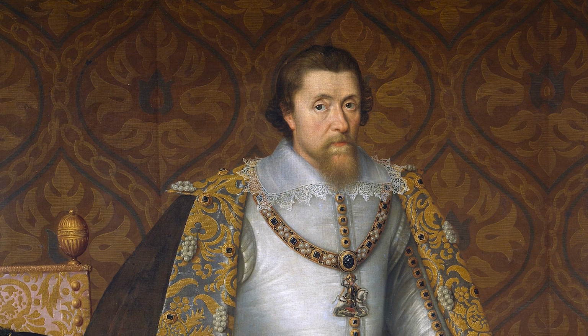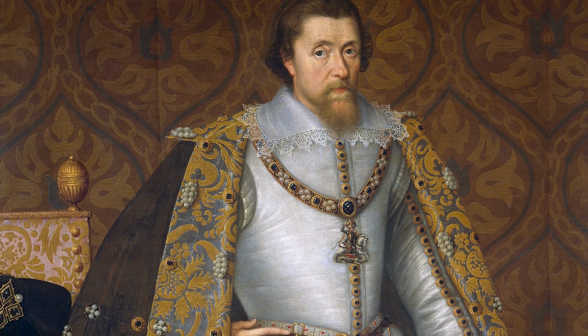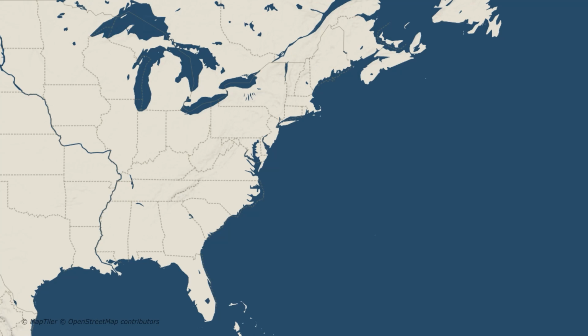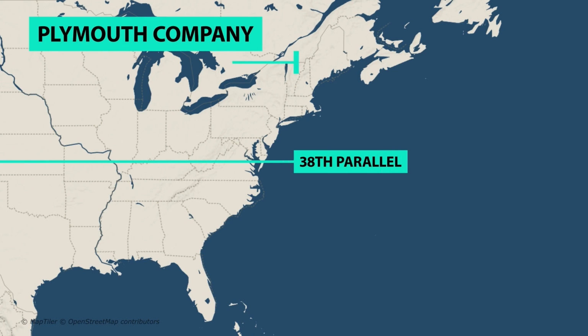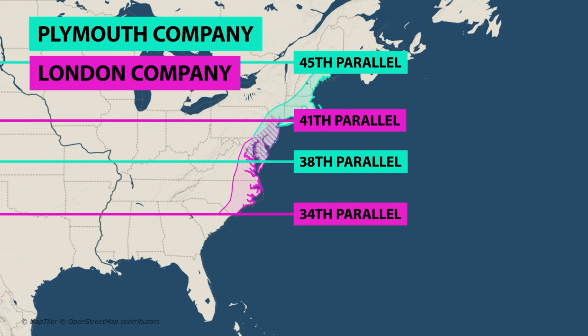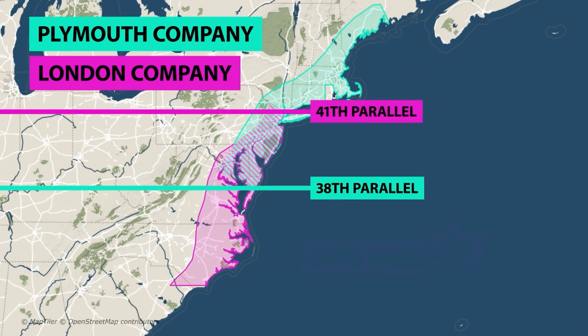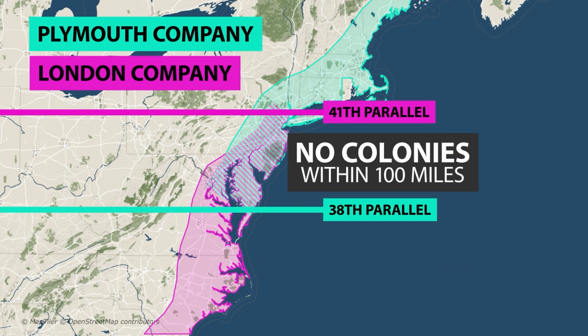In 1606, King James would grant a charter to two competing companies, the Plymouth Company and the London Company. The Plymouth Company was permitted to establish a colony between the 38th parallel and the 45th parallel, and the London Company was permitted to establish a colony between the 34th parallel and the 41st parallel. In the area of overlap, the two companies were not permitted to establish colonies within 100 miles of each other.